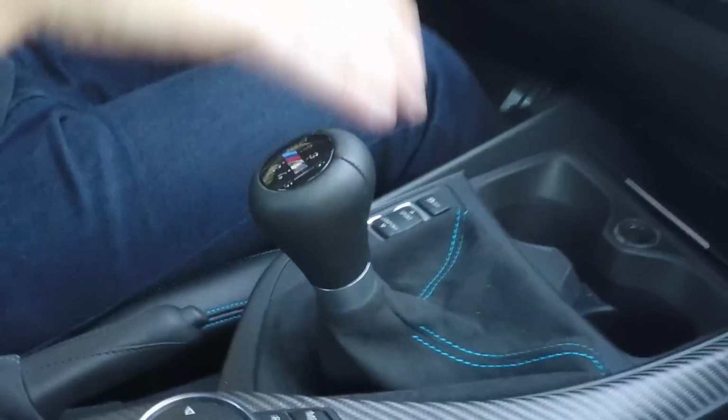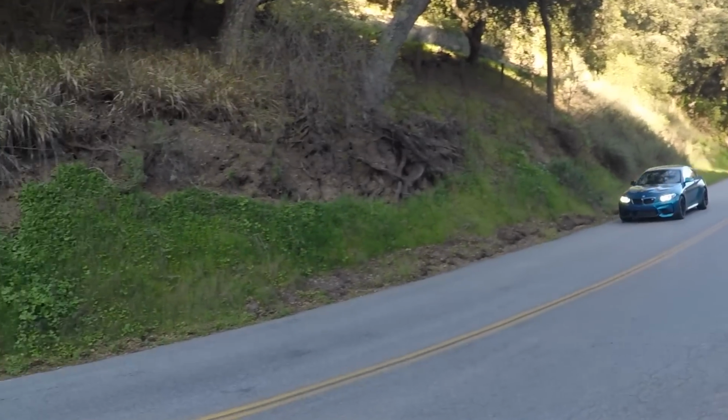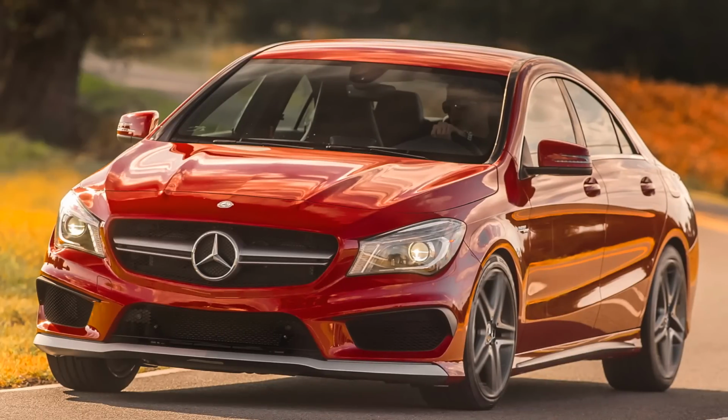Then again, we are quite taken with the 6-speed manual, which we're driving right now. It has short throws, it's responsive, it has an auto rev match feature, and the clutch is light and really easy to use. This is the one to get. Along with really good steering, what's the biggest advantage the M2 has over rivals, say like the Audi S3 and Mercedes-Benz CLA 45? This is a lot more fun.